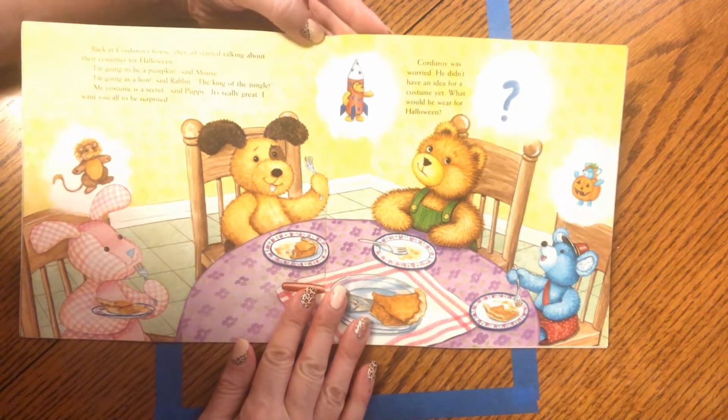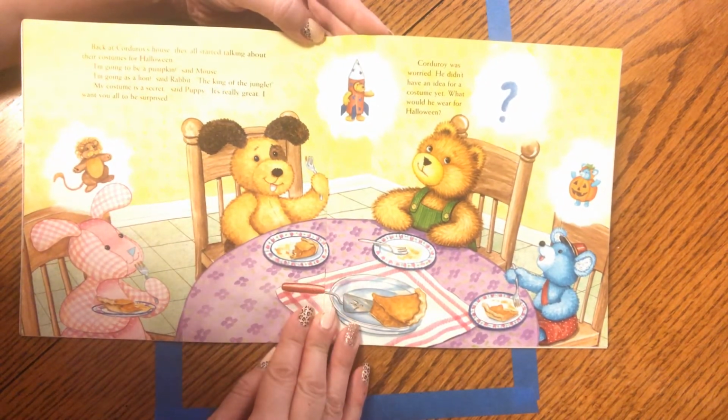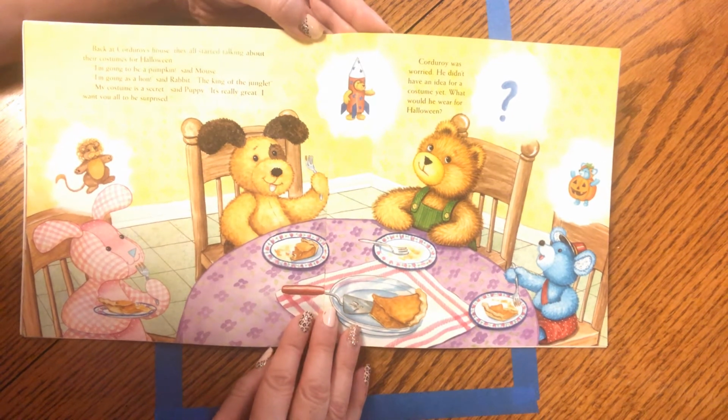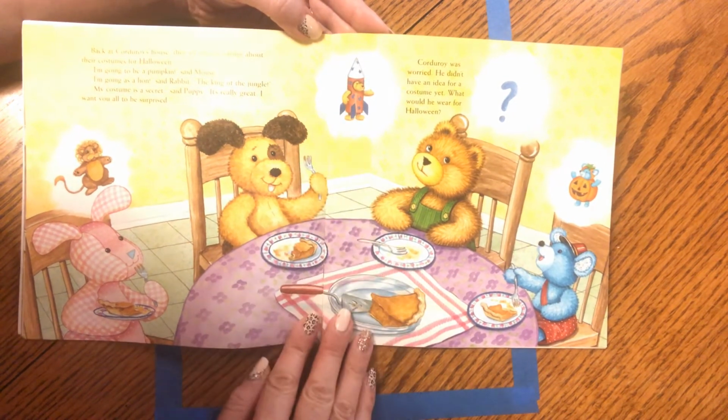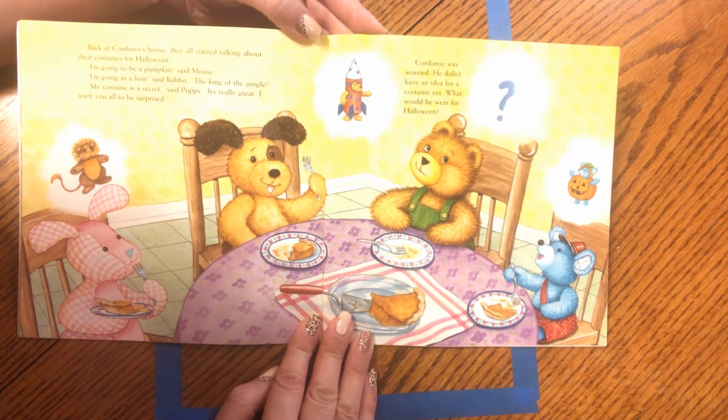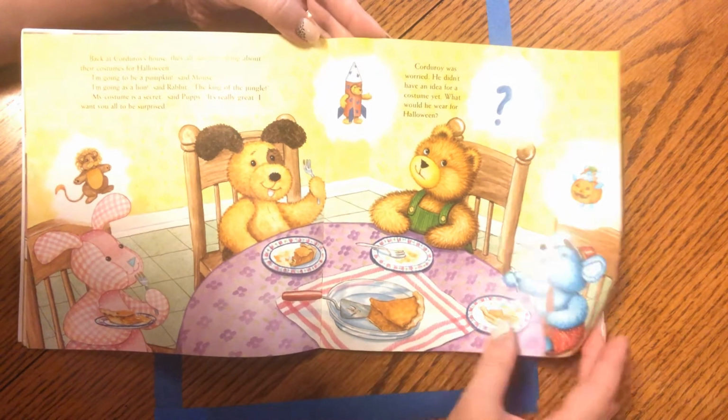Back at Corduroy's house, they all started talking about their costumes for Halloween. I'm going to be a pumpkin, said Mouse. I'm going to be a lion, said Rabbit, the king of the jungle. My costume is a secret, said Puppy. It's really great. I want you all to be surprised. Corduroy was worried. He didn't have an idea for his costume yet. What would he wear for Halloween?